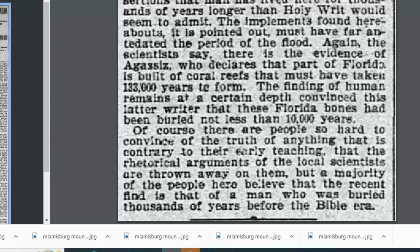So, of course, there are people so hard to convince of the truth of anything, that's for sure, that is contrary to their early teaching, that the rhetorical arguments of the local scientists are thrown away on them. But a majority of the people here believe that the recent find is that of a man who was buried thousands of years before the Bible era.